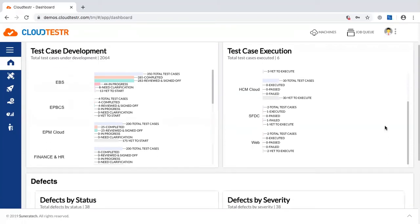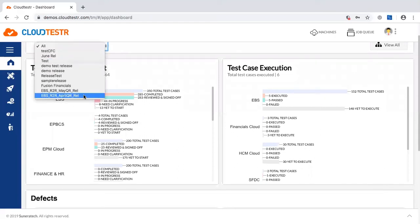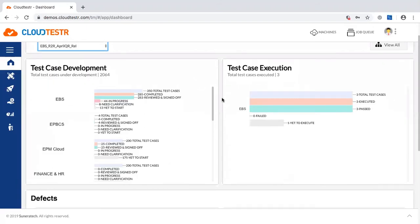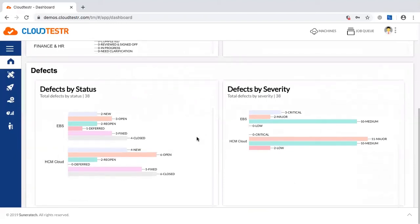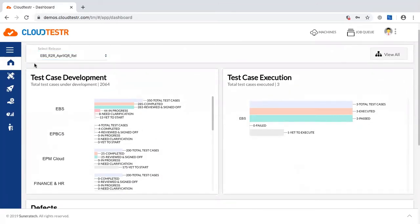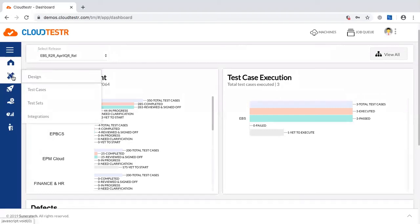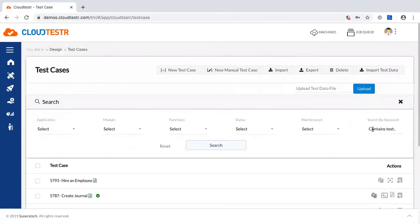You'll be able to look at the execution stats as well at any point in time to see how many test cases have been planned to be executed, how many passed, how many failed, how many are yet to execute. You can drill down by releases as well. So if you want to look at what happened for 19C or 19D, you could just drill down and get the execution results for that particular release. Same thing with defects. You can see the statuses of the defects by status as well as by severity. We can also integrate with your internal test management tools as well if you want all the statuses to be looked at in one location. So I'll just walk you through a quick test case.